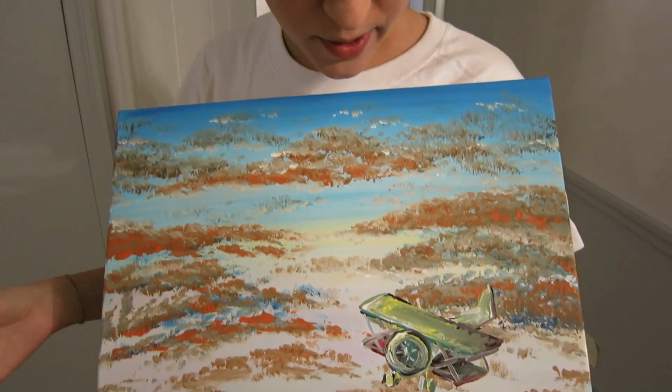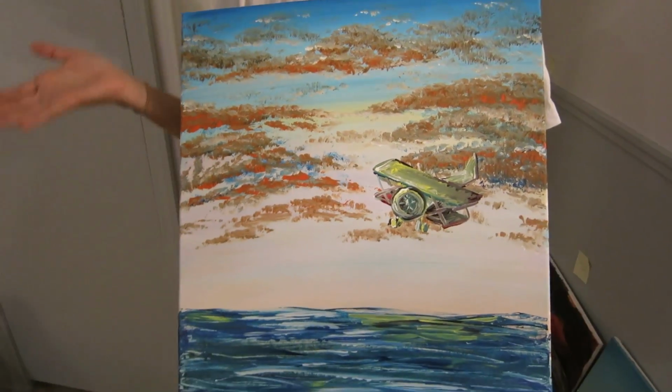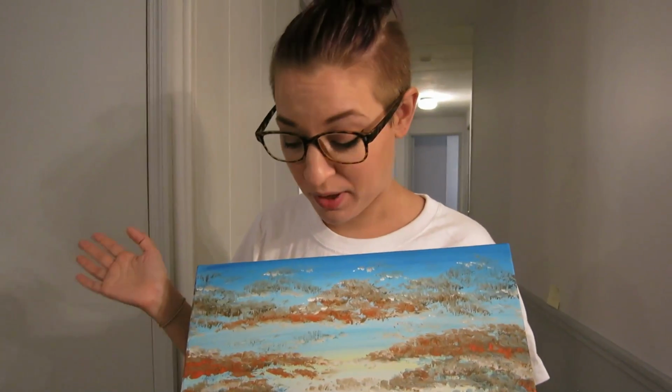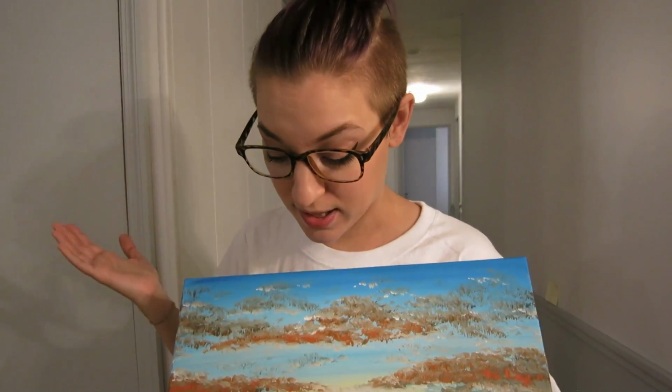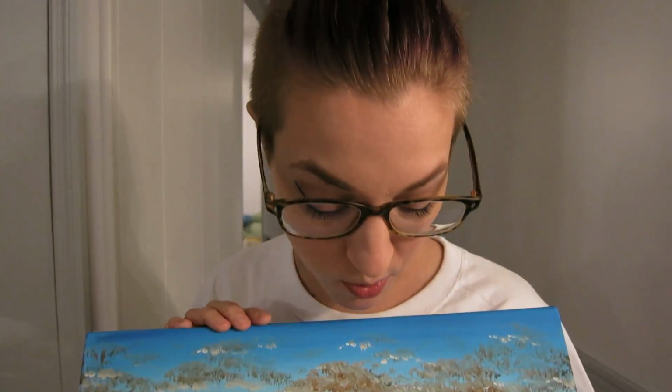But then there was also this concept of a biplane. I had never painted a biplane before, and in picking up my dad, we saw both orange clouds and a biplane, and I thought, I need to paint this. So I went home that night and I painted this one while he was here. I think this is the only one I actually painted while he was here.